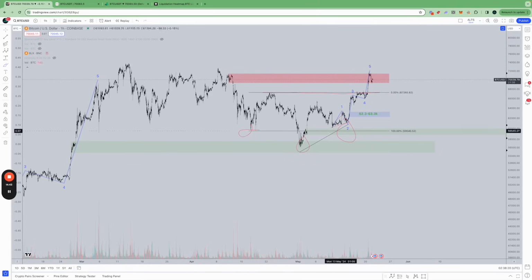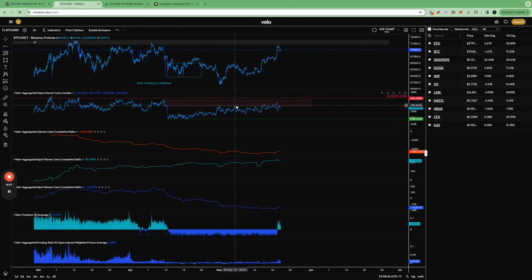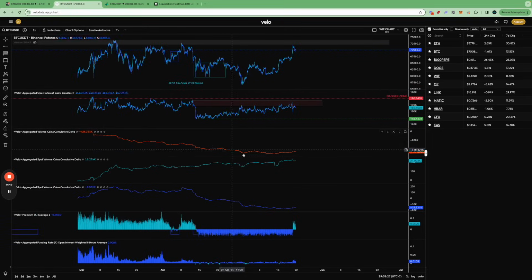And how can we verify that Bitcoin is being accumulated at these levels? Let's get a quick look at Velo data, and we can actually take a look at our CVD here, okay? This is what I want to show you guys, how you can tell that we're seeing accumulation here. Again, let me go ahead and mark off the zone that we're talking about. Okay, we have this right here, okay?